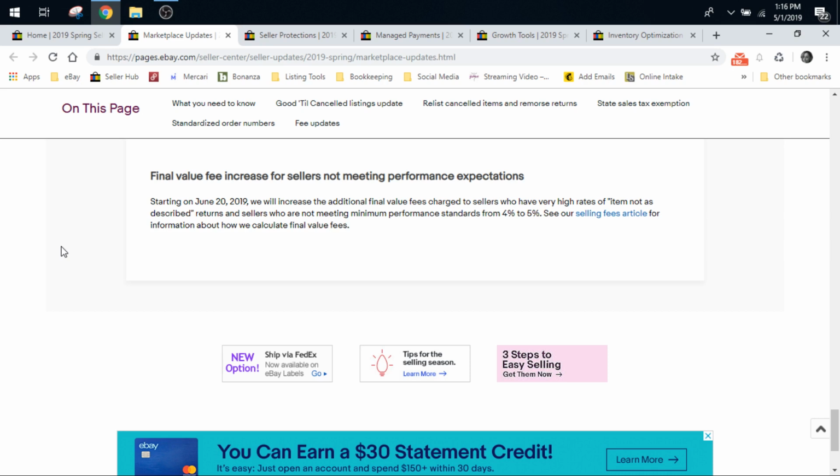Final value fee increase for sellers not meeting performance expectations. This one is super duper important because, as we all know, we are all being graded now on our item not as described returns that are opened against us. We all have like a percentage of how many we have. It's supposed to be a peer-based comparison, so everyone in, say, the used clothing category, all of our percentages would be compared to each other amongst our peers, so it's more fair. And then if your percentage raises too high and you're considered not meeting performance expectations, your additional fees at the final value fee time will raise from 4% to 5%.